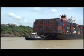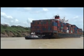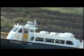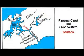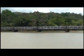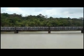Meeting a super container ship. A Pelicano high-speed tour boat snaps by us. Gamboa is a canal maintenance area on Gatun Lake. Gamboa rail and highway bridge over the Chagres River estuary.